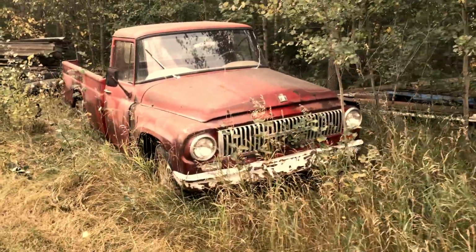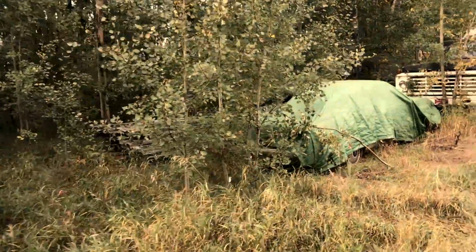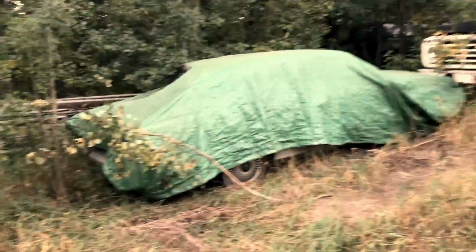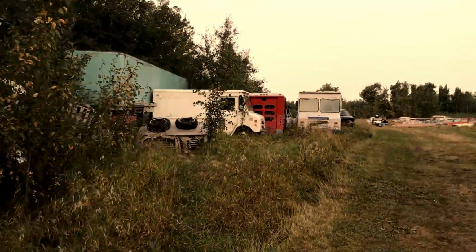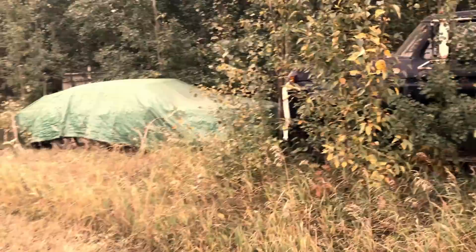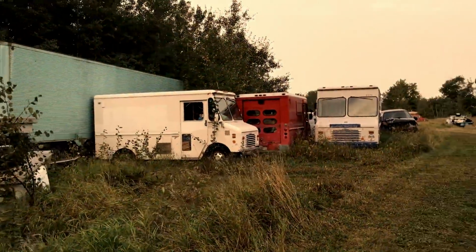An old International truck. Looks not half bad. Another car that he's covered up. That one looks like it was a Cadillac. You can kind of see the emblem poking out there. The problem with parking cars in trees like this is that trees can fall over. And it looks like that's what happened to the Cadillac. There's a tree that went through the back window. Even though he tarped it up, it looks like it still had some damage.